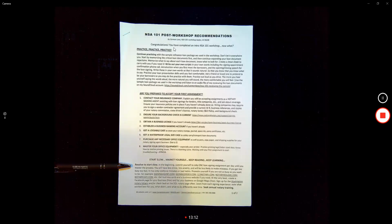For example, if you got certified as a notary signing agent through the NNA website, the National Notary Association website, for 1 year they give you a free profile, free access to having a profile at signingagent.com. You first need to go to your National Notary Association website, log in, and then update your profile.